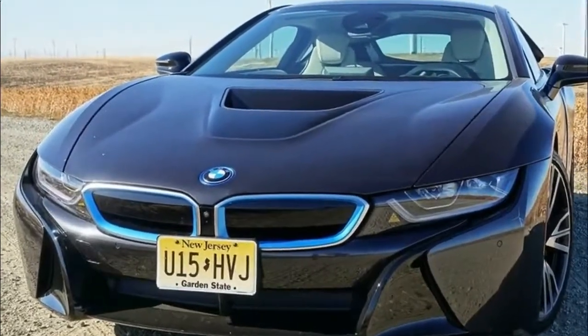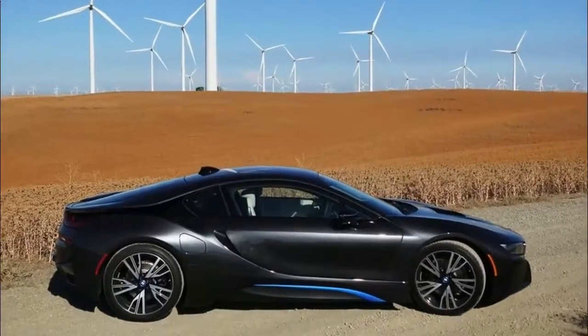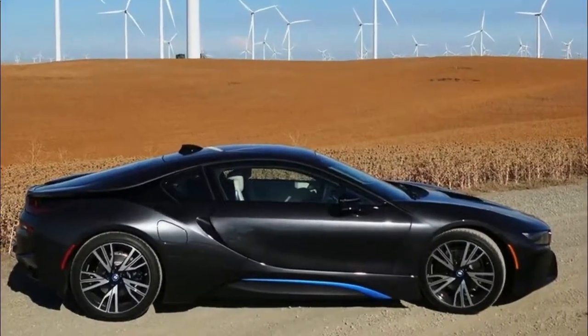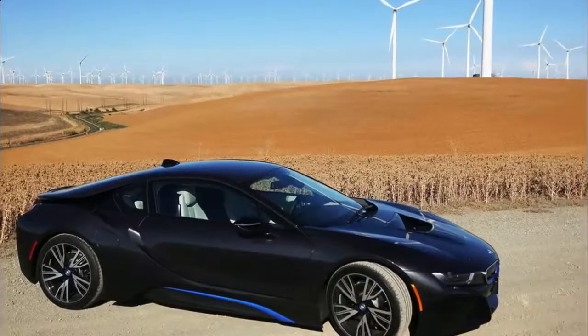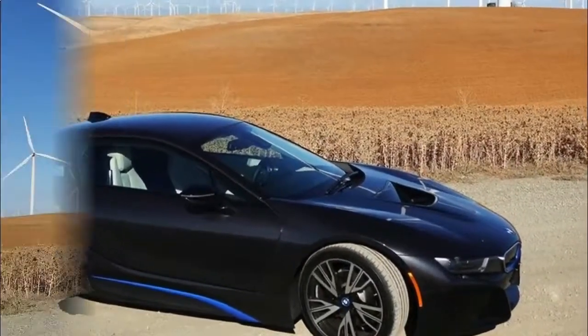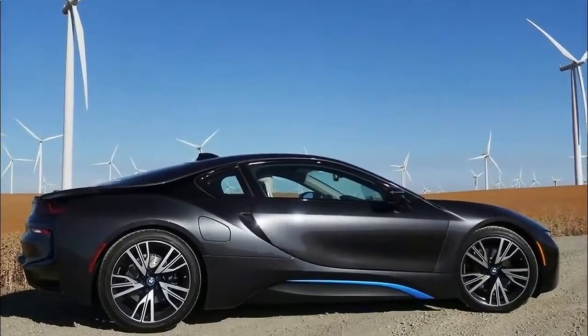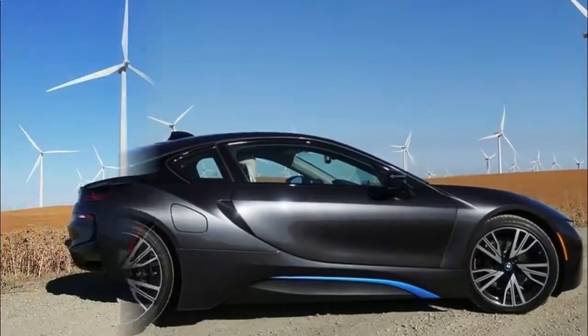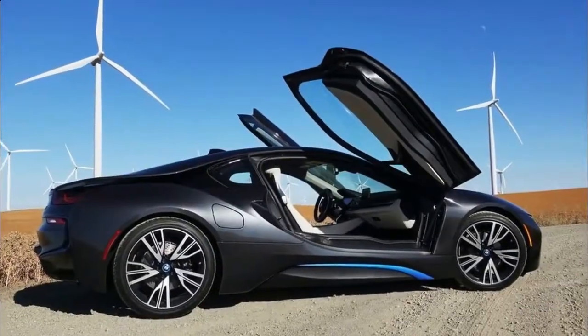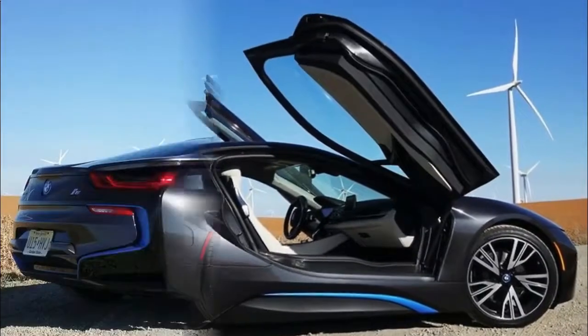Extra go-go juice is stored in a 7.1 kilowatt-hour battery, good for 15 miles of all-electric range. Total driving range is 330 miles and the EPA gives the i8 a rating of 76 MPGe in hybrid mode, or 28 miles per gallon combined using just the gasoline engine. The good news here is that you never have to plug in the i8 or visit a public charging station if you don't want to.